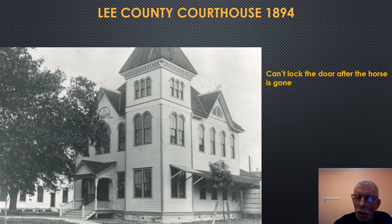Not to be outdone, the delegation and lawyer returned to Arcadia to petition the judge to have the wood courthouse rebuilt, and the judge told them, you can't lock the door after the horse is gone. The wood courthouse would remain disassembled, and this would give way for the new Lee County Courthouse.